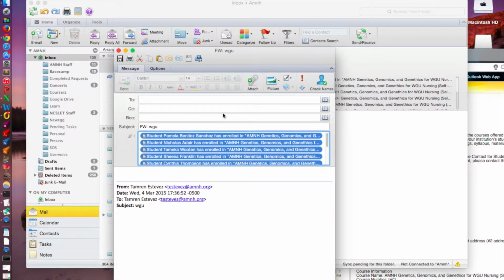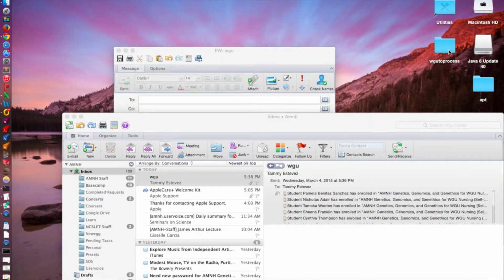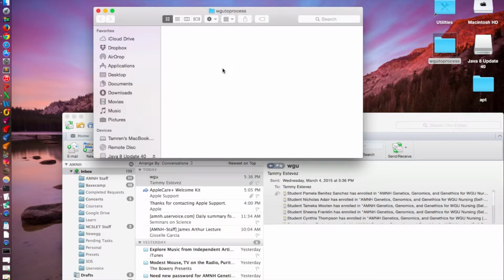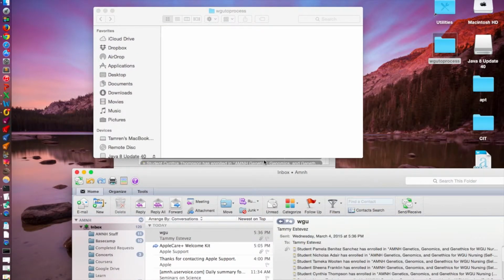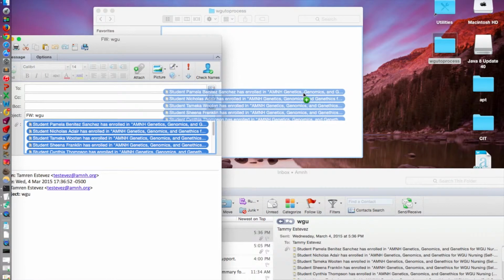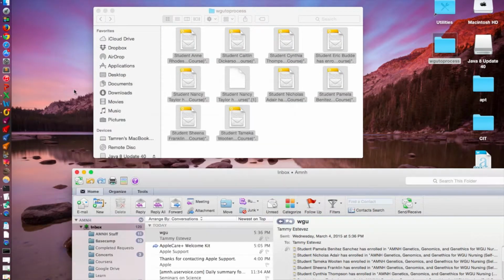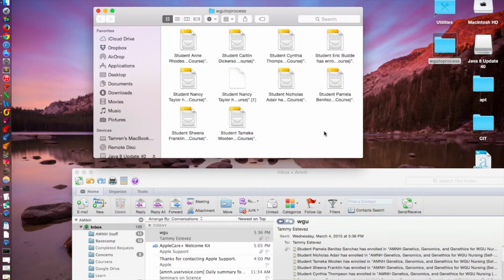I'm going to copy. And I'm going to put this in the folder that I designated to put all these enrollments in, called WGU to process. I'm going to paste those in here. Just drag those. It's really funky. Right, so like I said, as you can see, they are Outlook files, so the only program that could open these would be Outlook.